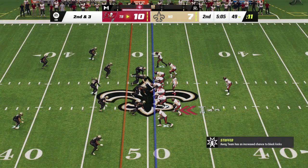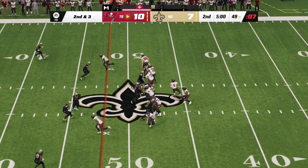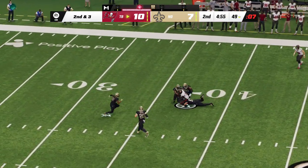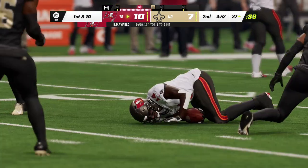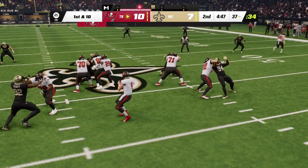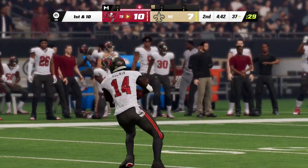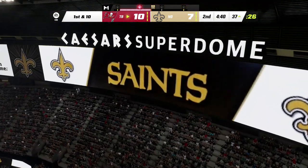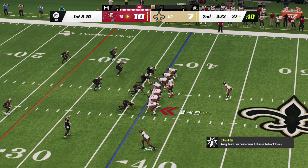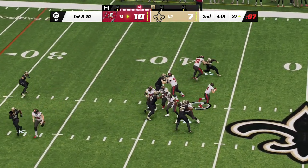So they'll come up after the gain of 7 on a 2nd and 3. Here's Mayfield. Looking for Godwin, and he's got him complete. And this is going to be another first down as the tackle's made at the Saints' 37. 14 yards that time for number 14. When the hitch route is run really well, that jab step off the line of scrimmage by the receiver, which is designed to back up the defender and give him a little bit of space, all you want there, get that space, catch the football, and then make a move and pick up extra yardage. And that's exactly what he got done there.